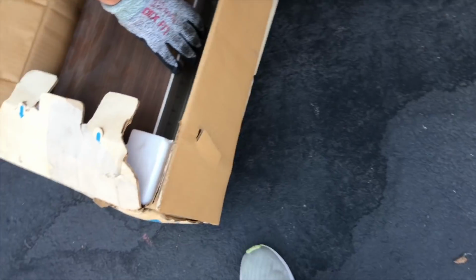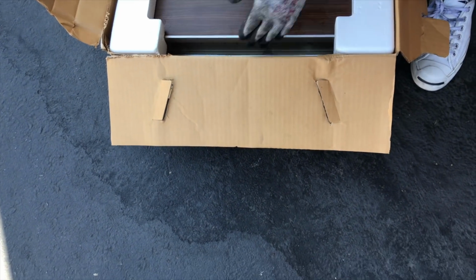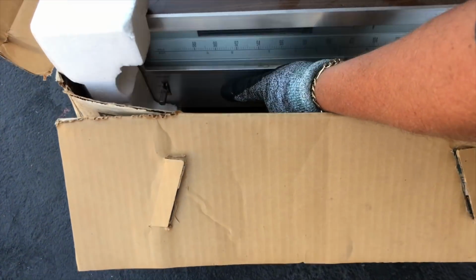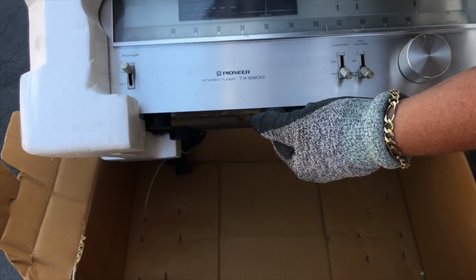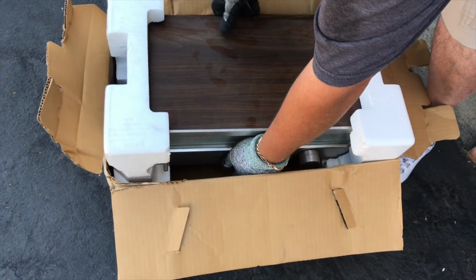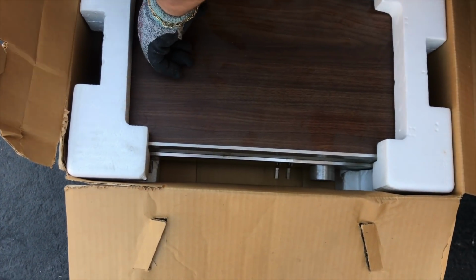Okay, this one's not new, but it's in the box with the styrofoam. He kept all that stuff. It's pretty remarkable. Well, this is Pioneer. Yeah, he sure did. That's what Jeff was saying. Okay, that's pretty cool. Stereo tuner, this is very cool. And it's in great shape. Look at the claw. And there are no scratches on that. Only dust, right? Yeah.